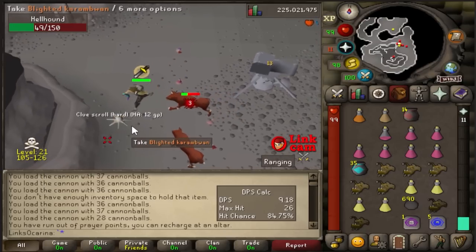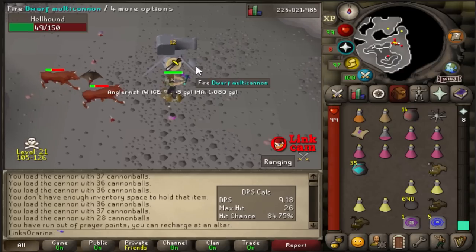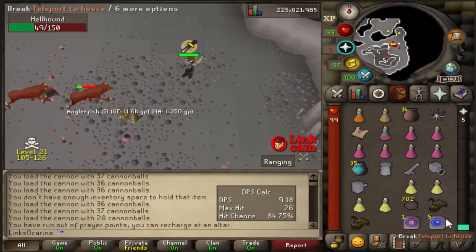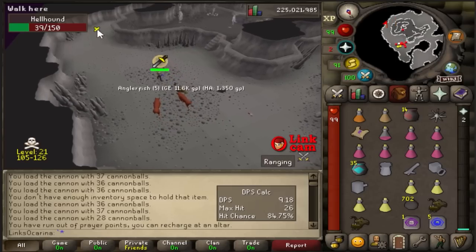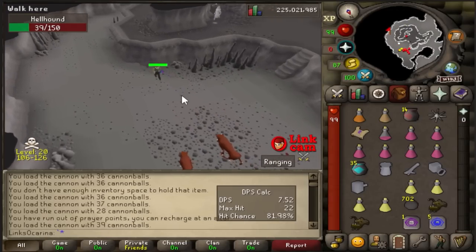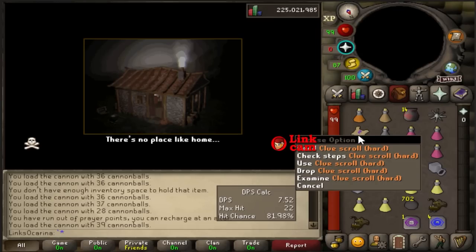Oh, my God. Okay. Incredible. Clue scroll. Let's get out of here. Pick up. Don't waste the cannonballs. And if we go down to the bottom here, I think we can actually just tele out of the home teleport. Yep, we can. Sick. Okay. All right. That makes me feel a bit better. Let's see if we can pull this magic shortbow.